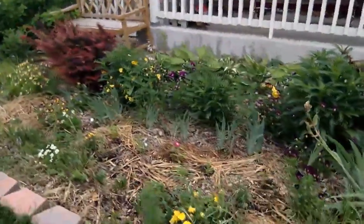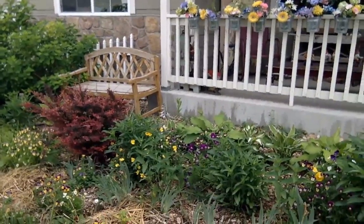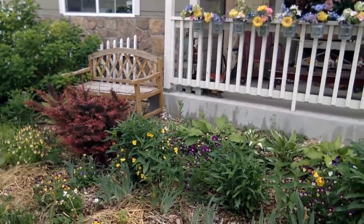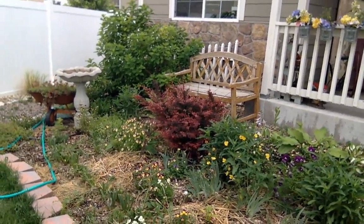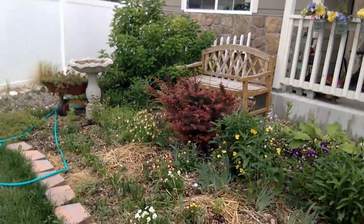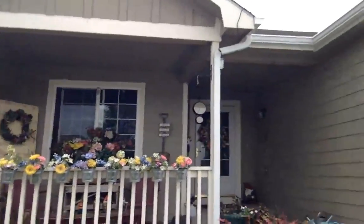See my bench? My bench I got from the neighbors that were moving. I need to throw a coat of stain on it, but I just thought it was too cute. I couldn't resist. And then that bird bath was left at one of the houses from the former owners, and I've just been dragging it around with me. So that is a tour of my garden, and you can see in my garage there.